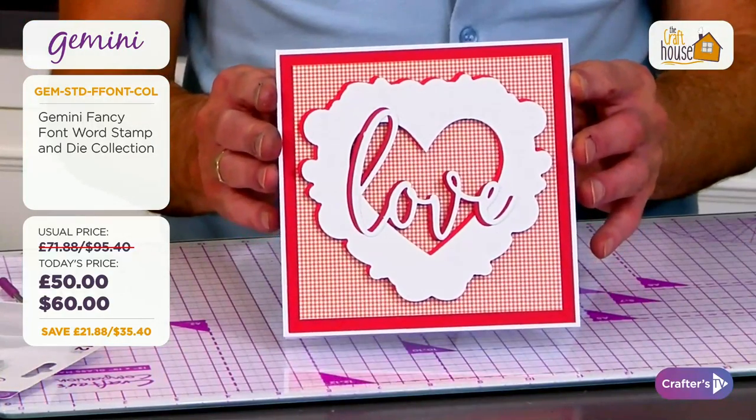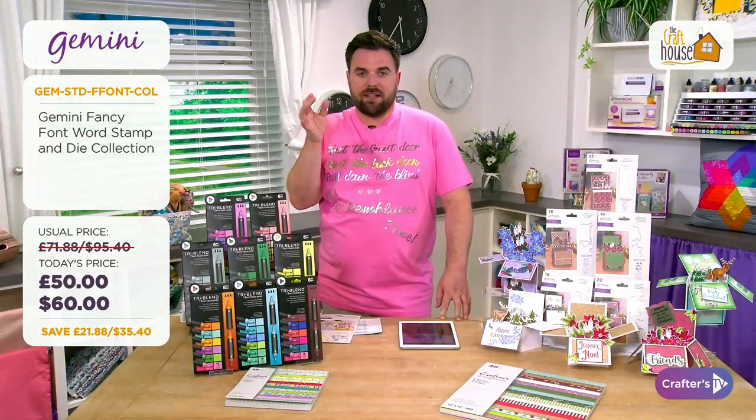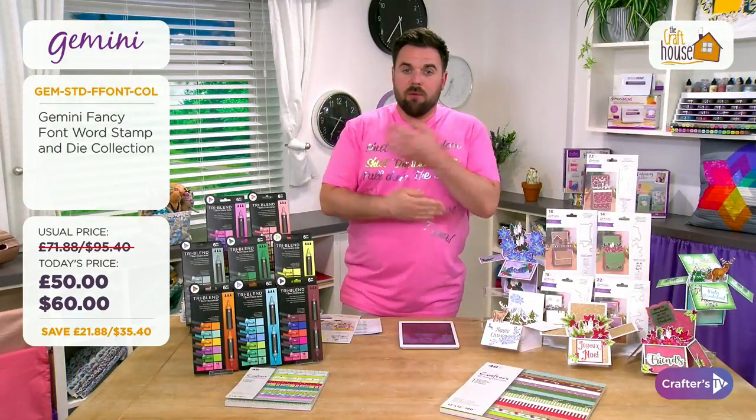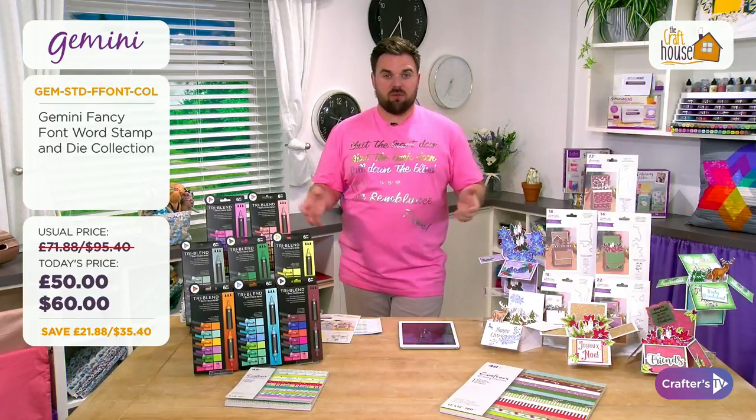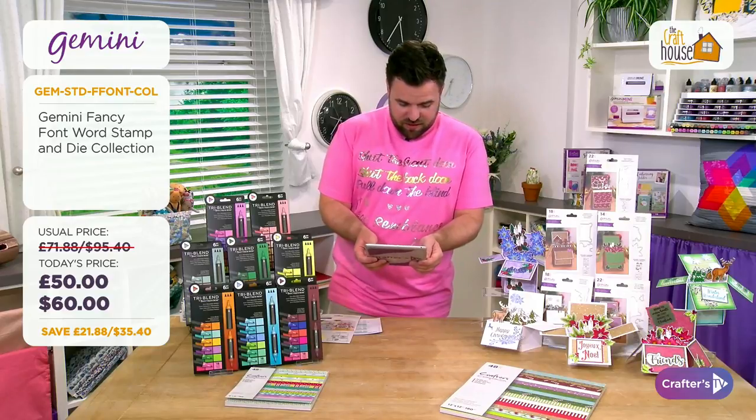Great to see. Great that you get all of them as well, Craig. There's loads in there, which is fantastic, and for a great price. And the great thing about them is you can customise them by the way you interchange the stamp set that goes with them, which is brilliant. So they really do work in everyone's crafty stash.